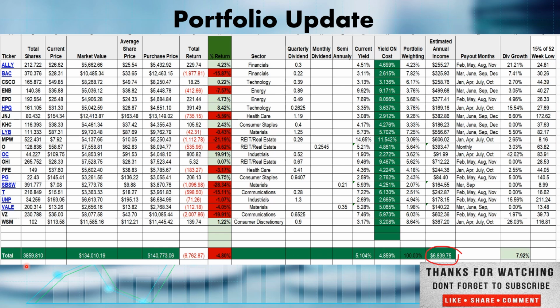Total shares, 3,859.81 shares. Market value currently $134,010.19. I have $140,773.06, so I am down $6,762.87, down 4.8%. Current yield is 5.104. My yield on cost 4.859.